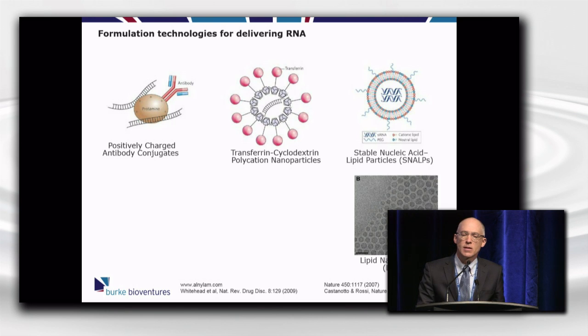So formulation technologies, here just a few. The one in the upper left, I believe that was a publication from Judy Lieberman quite some number of years ago, and then transferrin cyclodextrin came from Mark Davis. We're going to be talking about the one on the right, which is a lipid nanoparticle platform, and there are various manifestations of this. The SNALP, which is the top figure there, is from the Tekmira technology, now known as Arbutus. I've shown some EMs of lipid nanoparticles from Merck. Dicerna, Silence, Novosome, Pronai, all of these companies have platforms that are similar to what I'm going to briefly describe to you.